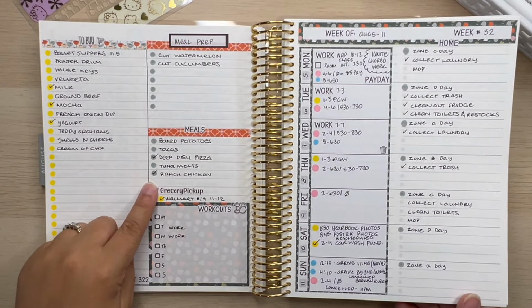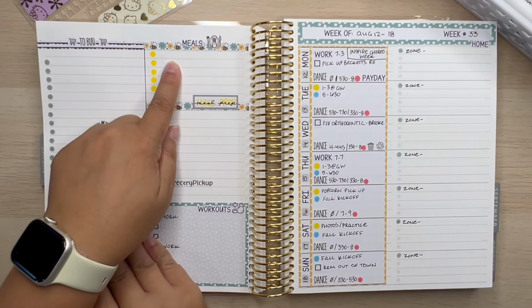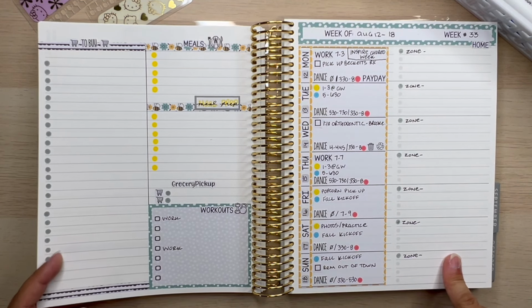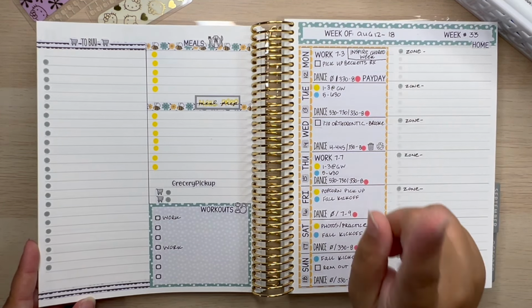Or same with meals. I see what we didn't have. Like we didn't have baked potatoes this week. And so I'll just pull it forward and put it right there. And so this makes it so, so easy. And then I have certain tasks that we do on certain days around the home. So I'll get that all filled out. The zones, that video is still coming for you guys for zone cleaning. And then this is all the scheduled stuff.